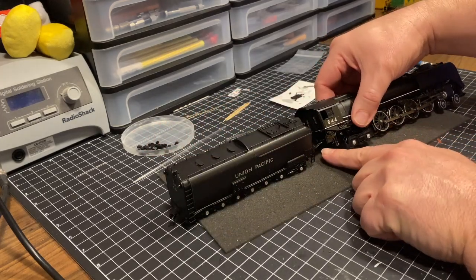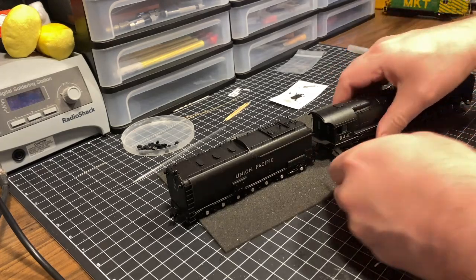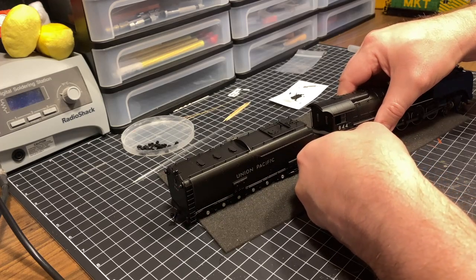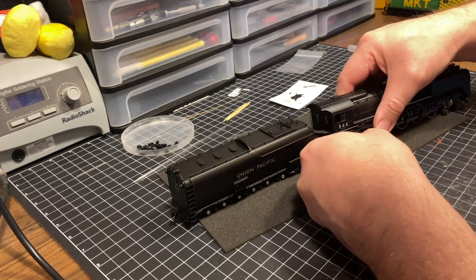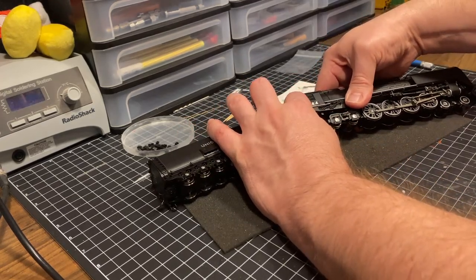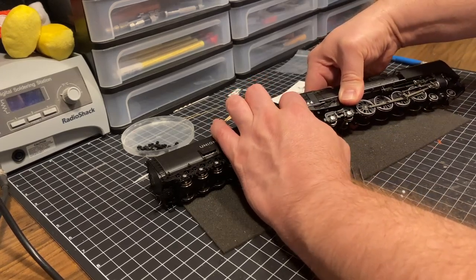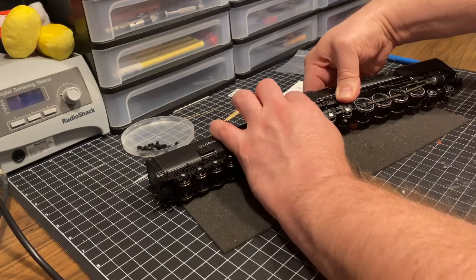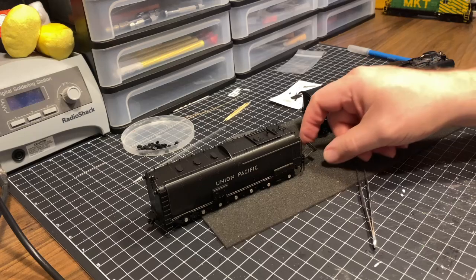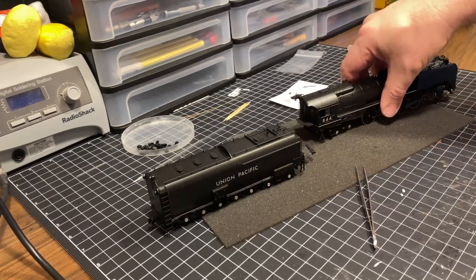Now, there's an 8-wire harness right here. We're going to go ahead and grab a pair of tweezers, and we're going to try to pull that out. You want to be very careful that you're not pulling on the wires. This is actually enough. I can get it with my fingers. And again, be very careful because you don't want to pull those wires out of that plug. It can be very easy to do. So now you can see we've got our wires disconnected. We've got our locomotive and tender separated.